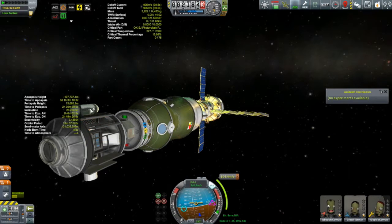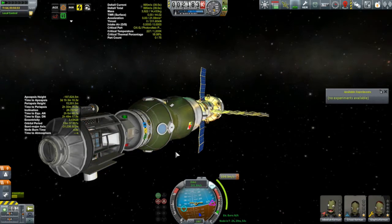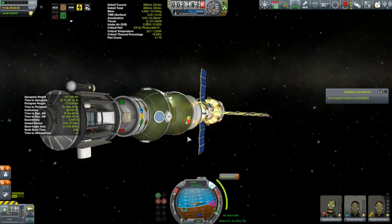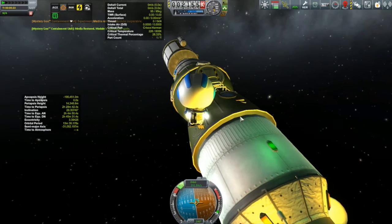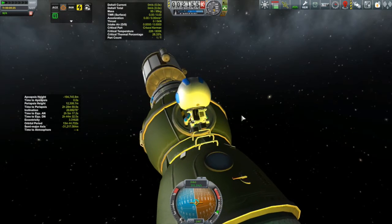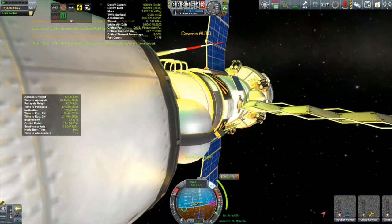And let's see. Mystery Goo says that we have 0.9 science. So, yeah, well, okay. We are clearly at the end of usefulness of that. And we'll be sending Chrissy out there to go collect it. But once that was accomplished, it was time to sort of take a look at why we're here in the first place. All right, so grab on. Get aboard, and there we go.